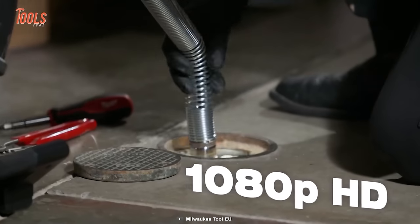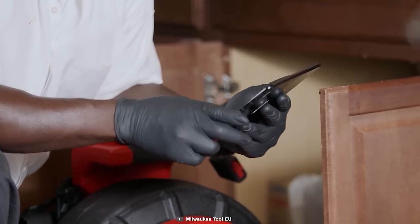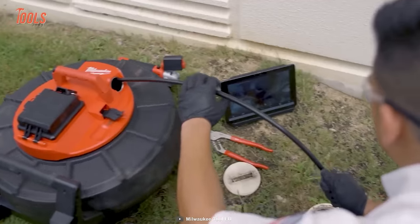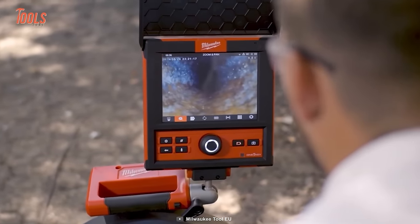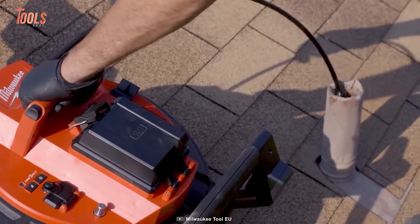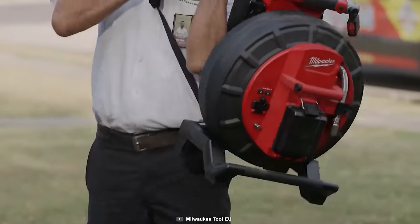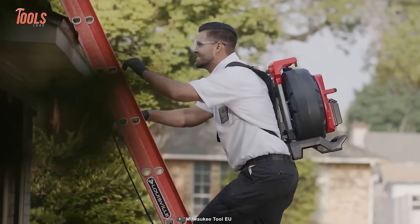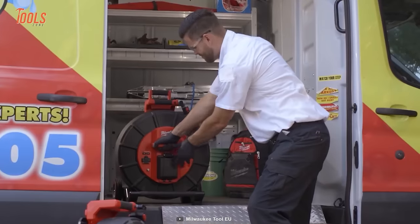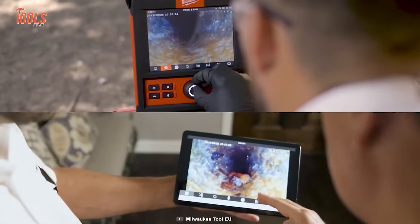1080p HD self-leveling camera head, and modular camera system that provides the industry's best viewing experience. Thanks to the digital zooming facility, you'll get a pinpoint image of the space of interest. This inspection system combines stiffness and flexibility to go through pipe sizes between 50 and 160 millimeters. Finally, the removable back straps allow hands-free carrying everywhere. There's more. The M18 500 gigabyte control hub allows you to store recordings and can be swapped easily between operations.